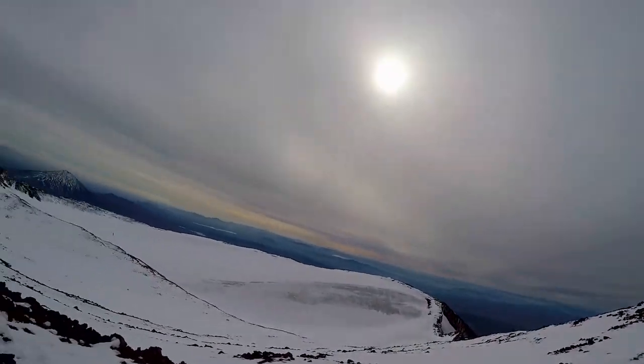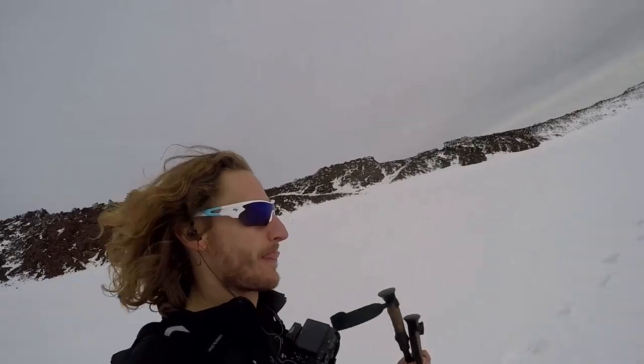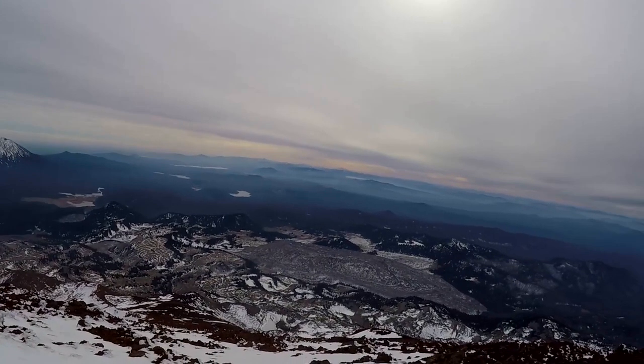Pretty cool over here. Awesome ridge. I'm gonna head back now. And my buddies are all the way on the other side over there. Last part got downright icy. All right. Now for the fun part.